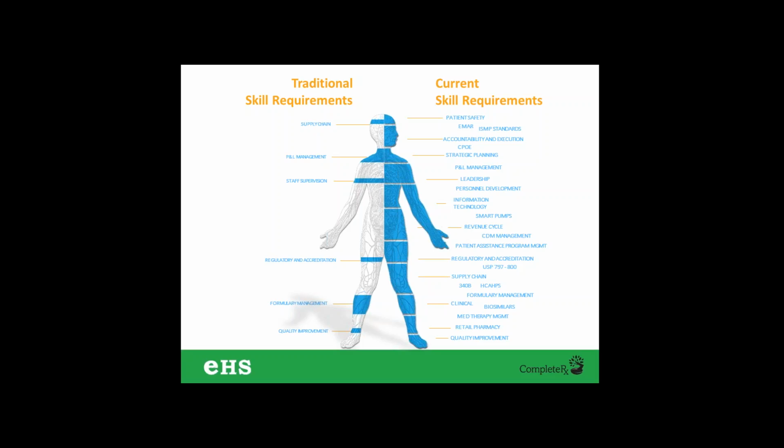Hey, Joe, if I may add a little bit here. Hello, everyone. This is Mike Tallarico with EHS. And the reason we're going through these first initial slides to talk about pharmacy and really its strategic objectives or initiatives, and how those strategic objectives relate to the overall hospital strategic plan.